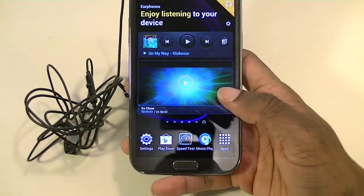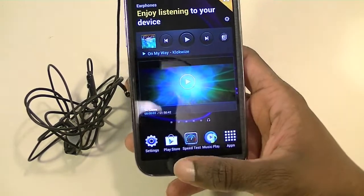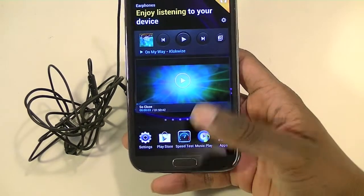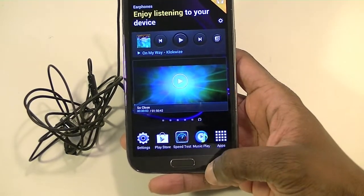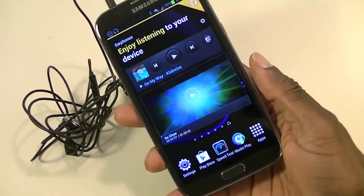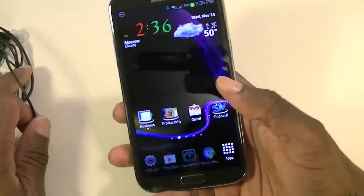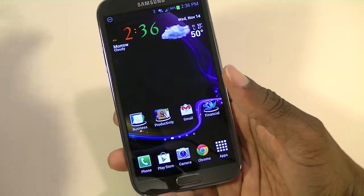I like that. It also has the music player app, Play Store, settings. It has speed tests, so I'm assuming it also includes recent apps, because I run speed tests a lot. So when you take it back out, it pretty much goes back to normal. And I think that's kind of cool.